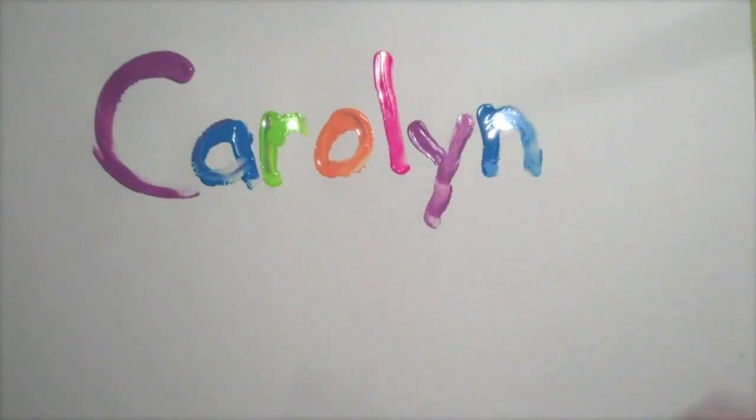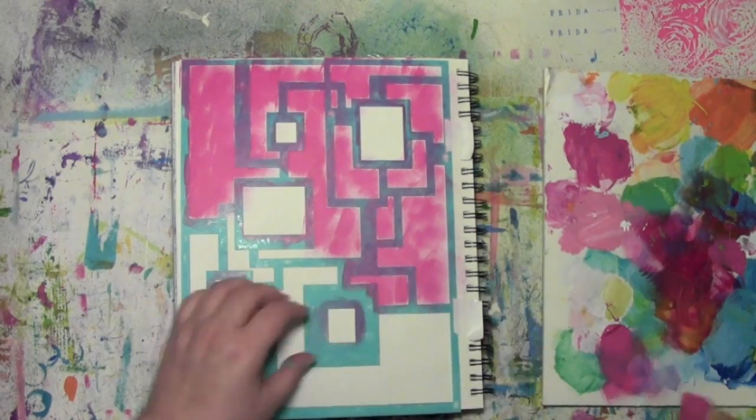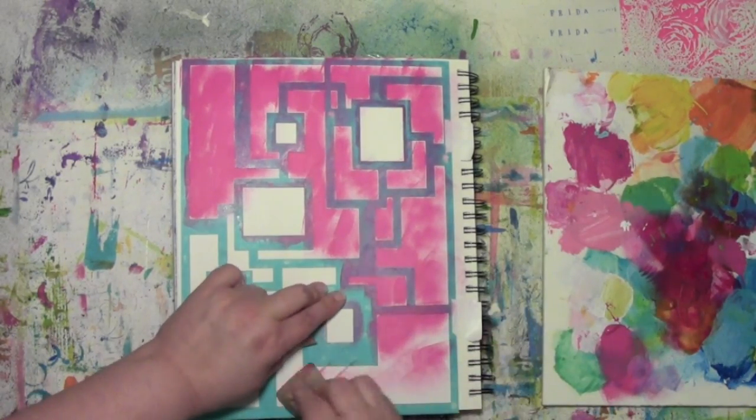Carolyn Dube here, and today I'm playing with one of my new stencils. This one's called Blueprint of Archaeological Treasures, and I am just pouncing some acrylic paint around this.